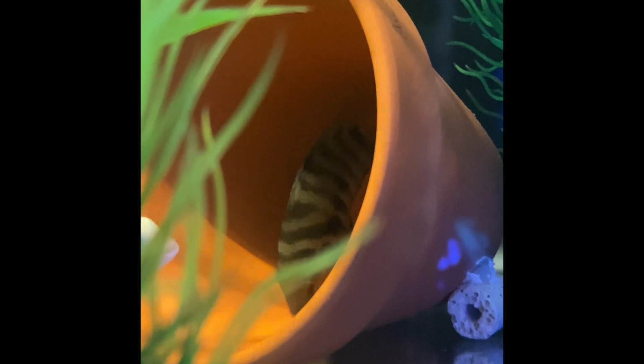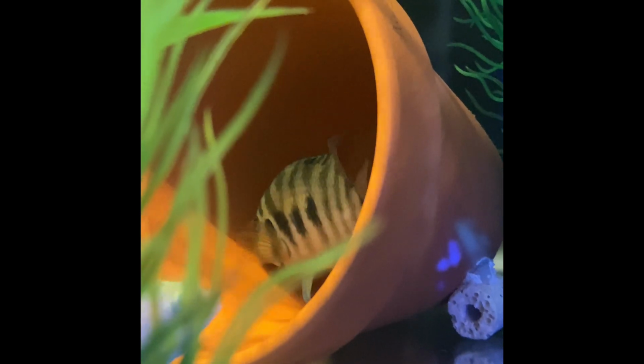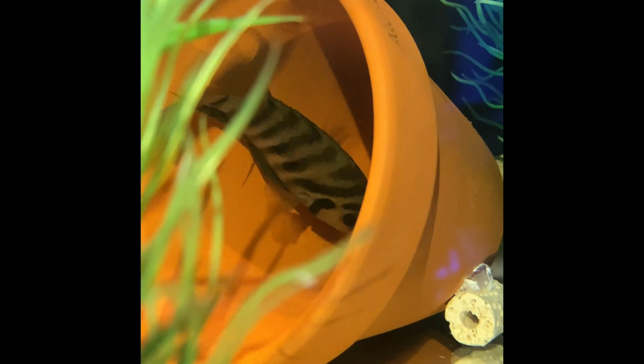I am really hoping that this clutch of eggs works out and we get to see the fry because this is their third batch of babies and they have eaten the other two, which is actually very common in new parents for fish because it takes them a few tries to really figure out what it is that they're doing and to be successful at it. Now, if these eggs do hatch, they are very good parents.